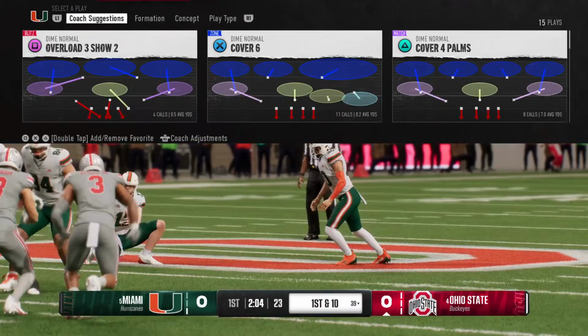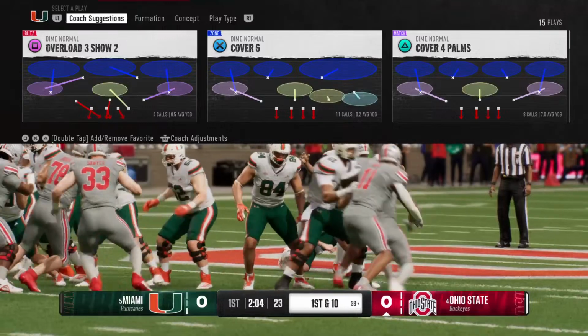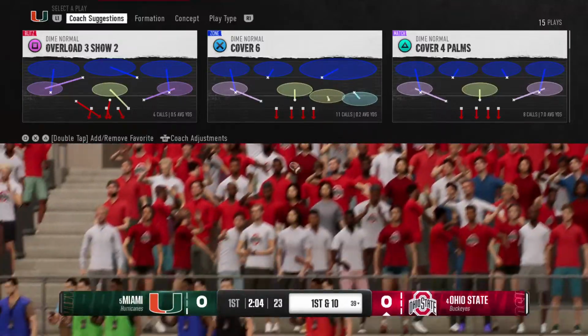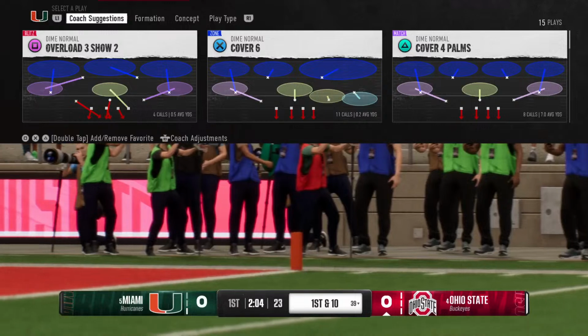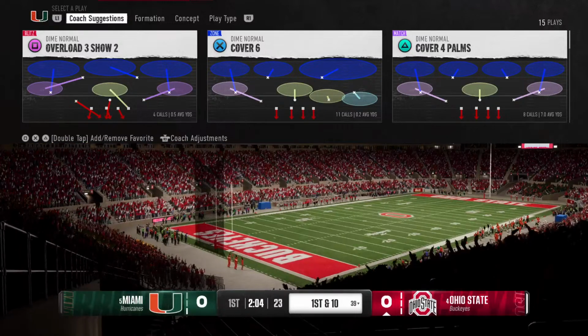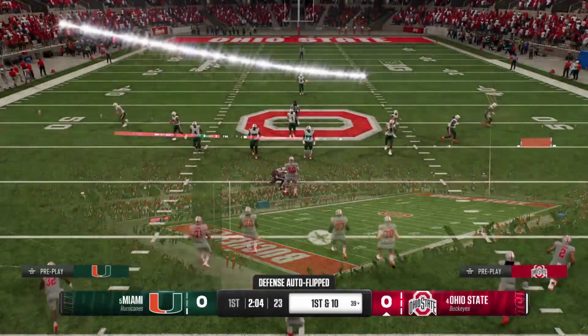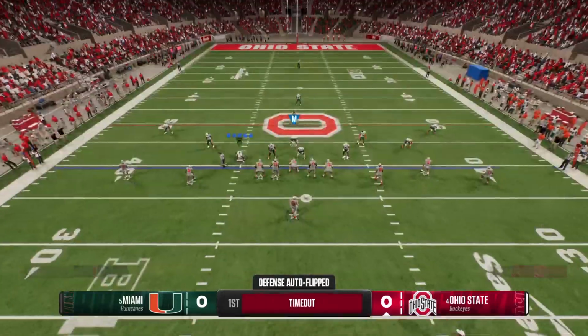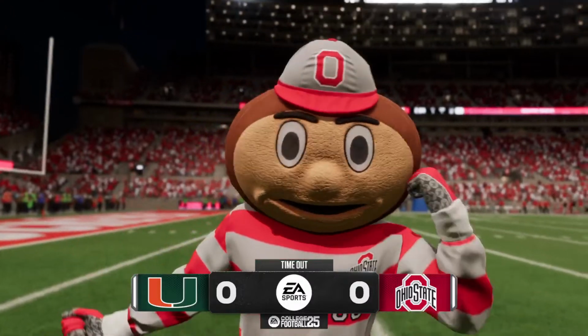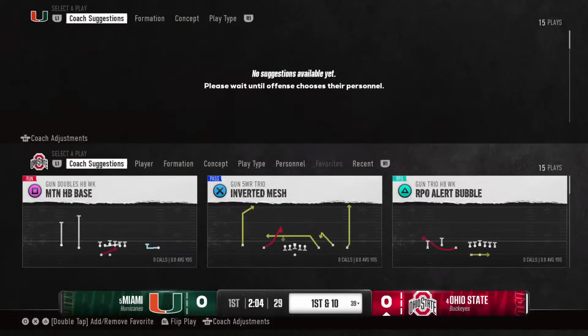You can't miss opportunities like that. You're playing on the road in a hostile environment. You're trying to seize momentum right out of the gate. You get a nice drive to start the game, and then you miss the field goal. You don't get any points to show for that. If they're going to win this one, guys, they've got to take advantage of those types of opportunities. The missed 56-yarder makes that stop even bigger. Now the offense has outstanding field position.